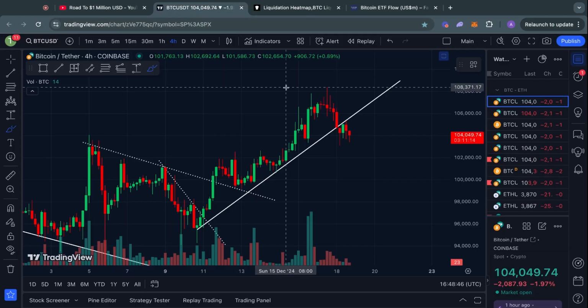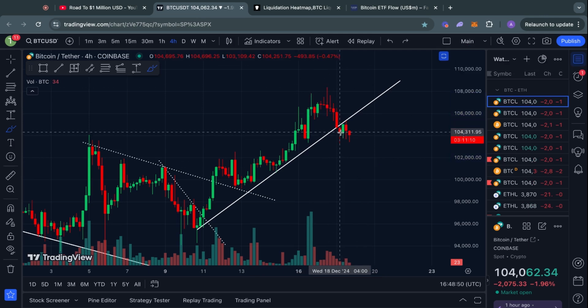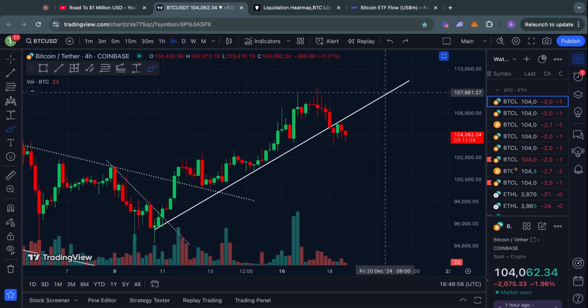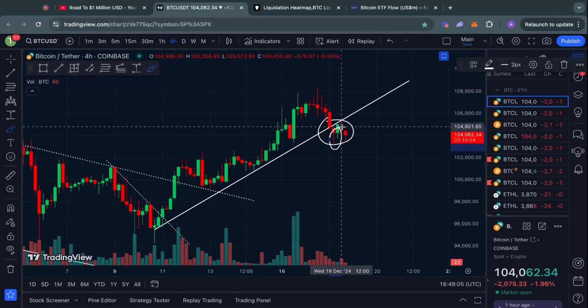Let's get right into the Bitcoin chart for today, starting on this 4-hour time frame, because right now we have actually lost this ascending line of support that I have talked about over the last couple days. As soon as we broke this, we saw a bit of a wick to the downside to grab a bunch of liquidity.